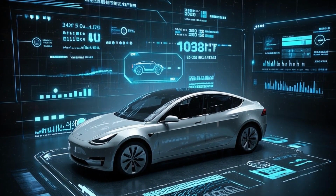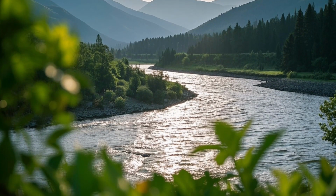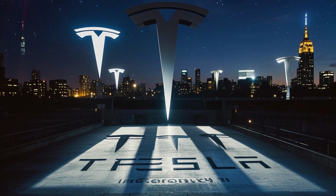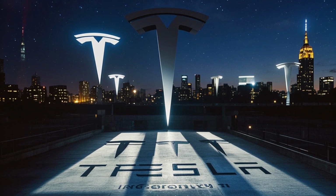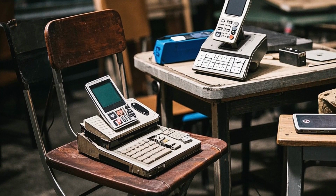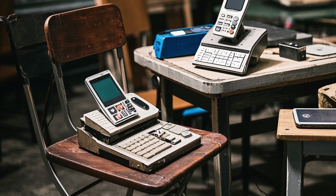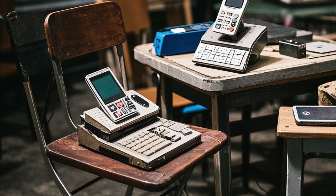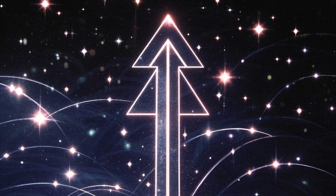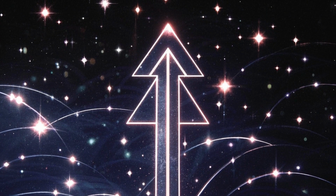One thing that's kind of cool, though, is how these changes can ripple out. When a company as big and influential as Tesla makes a move, other companies pay attention. Suppliers start investing in new materials. And suddenly, it's not just car seats that are made from recycled bottles. It's furniture, electronics, maybe even the packaging your next gadget comes in. So even if Tesla's not solving the plastic waste problem all by themselves, they're helping push things in the right direction.